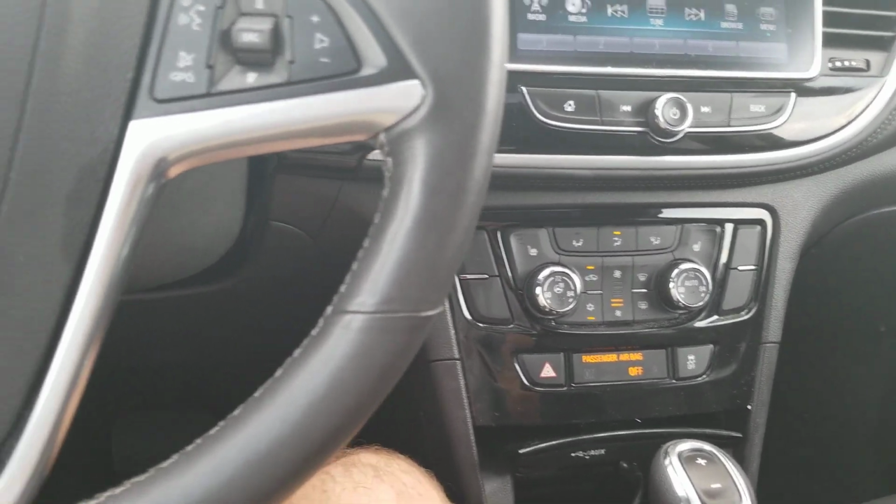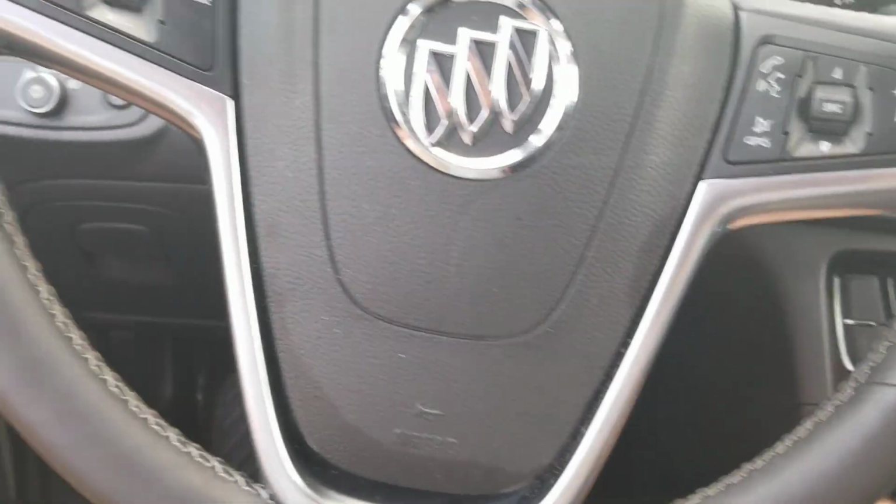The cargo space in the back. Let's take a look at that. The cargo space in the back of the car was actually not very good.